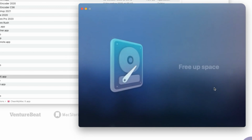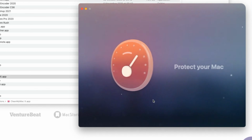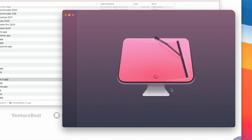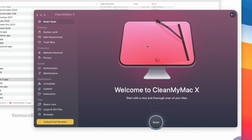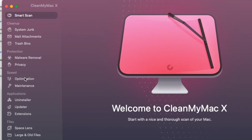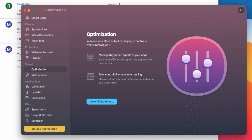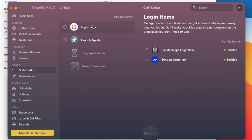Well, that's pretty funky. Nice. Full speed, yeah. Well, wish I could skip this, though. Okay, so now. Yeah, go ahead. Probably asks a bunch of things. So I think under speed and under optimization, this is what you want to have right here: manage the launch agents of your apps. Wow, look at that. Well, here we go.